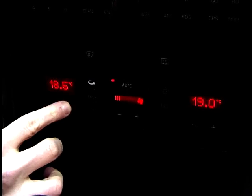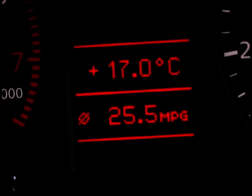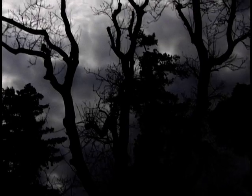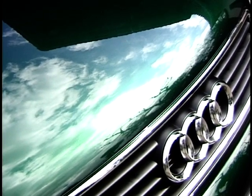The newly developed electronic climate control now responds to the position of the sun. The system has separate temperature controls for the driver and passenger, and new sensors not only measure the temperature at selected points, but also take into account the surrounding area. A solar sensor now measures the intensity and angle of the sun's rays. Attention to detail or what?